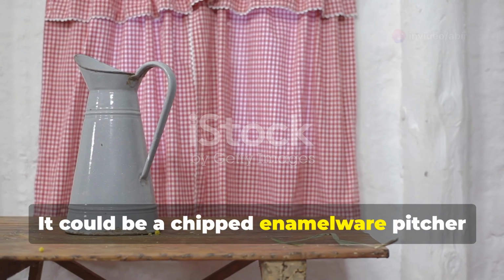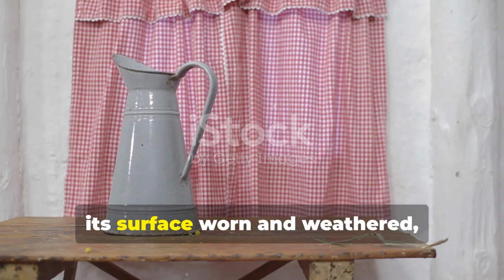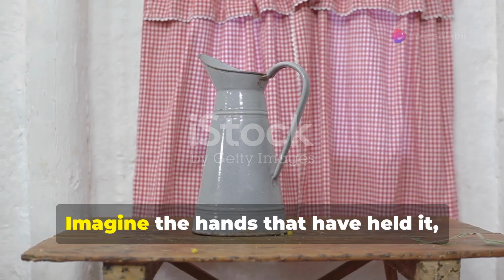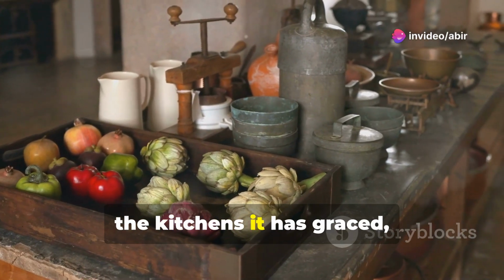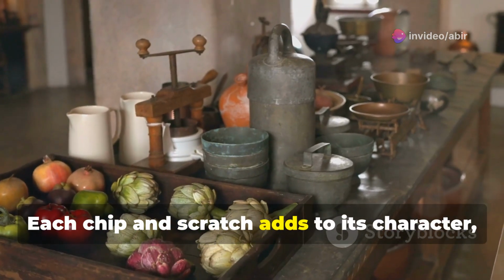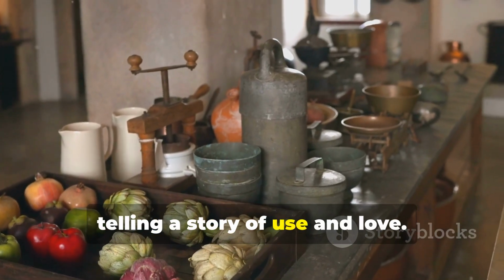It could be a chipped enamelware pitcher at a flea market, its surface worn and weathered, yet still holding a certain charm. Imagine the hands that have held it, the kitchens it has graced, and the meals it has been a part of. Each chip and scratch adds to its character, telling a story of use and love.